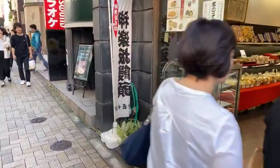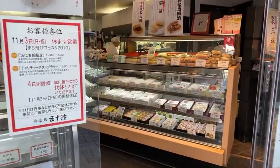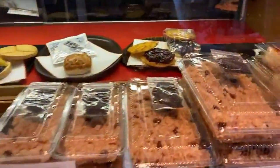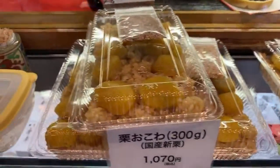Yeah, tons of street food here. Let me see. All right, let's see if we can get a dorayaki. Oh, there's some chestnut rice. Check it out.